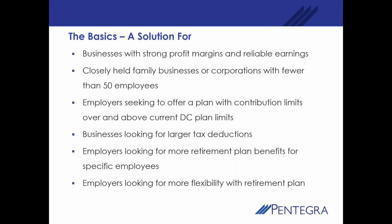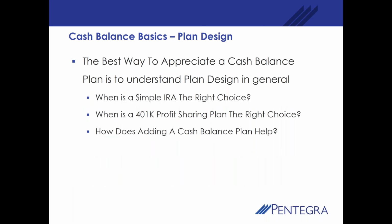Typically, we see business owners who get into their 50s and realize that they haven't saved enough, so they're trying to save more. And the rest is pretty much self-evident. Employers looking for more retirement plan benefits for specific employees, always a nice thing, and looking for flexibility with retirement plans. And again, I think the best way to appreciate the cash balance plan is to work our way through a case study.